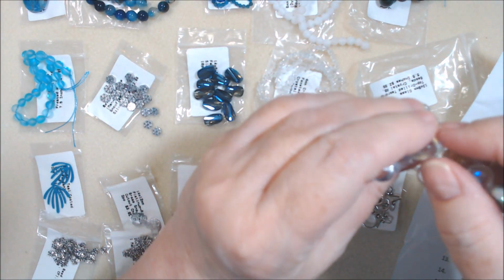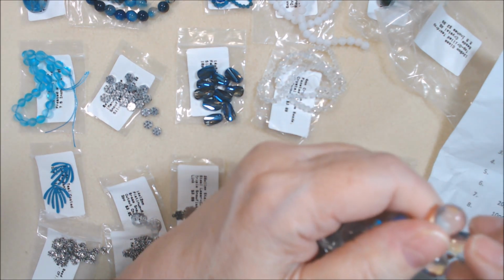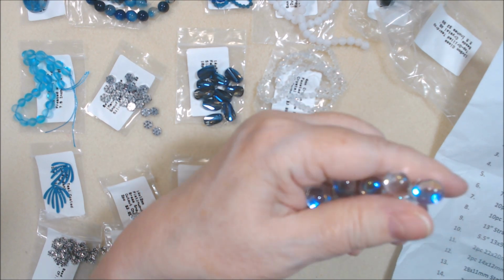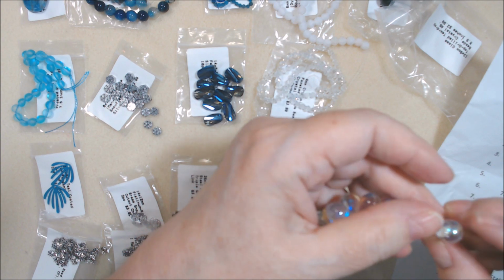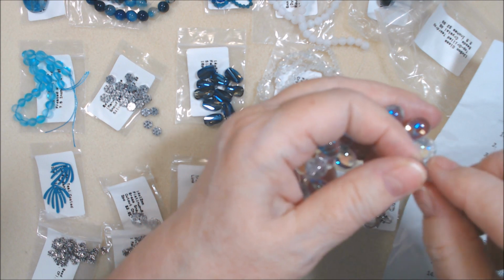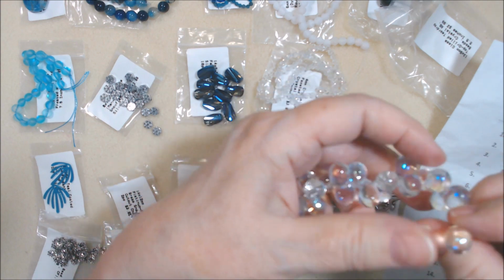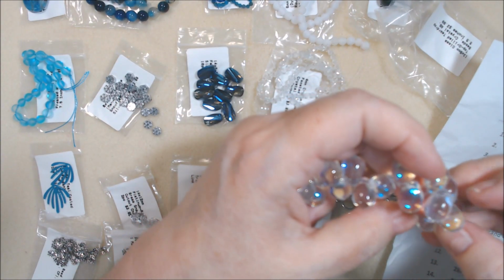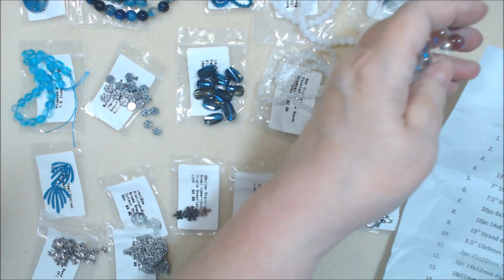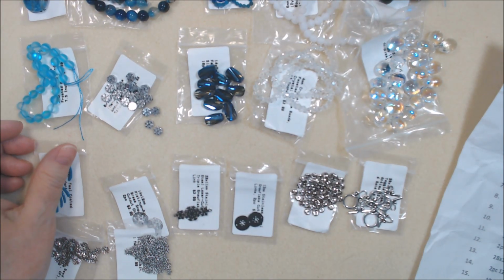These are okay. This one, I don't know, oh, there's something stuck on it, I guess. Maybe that's, see, yeah, I don't know. I think that was just something stuck on it. I hope that wasn't the AB coating coming off, because the coating does look a little funky. I don't know. Yeah, like here, oh, that bead is broken. That one is broken. Maybe that's why that was coming off. I don't know, but that one is sharp. But otherwise, they're okay. Not my favorite. Top drilled, I find harder to work with, but they're doable.